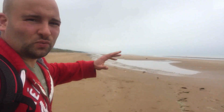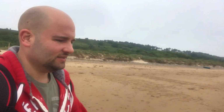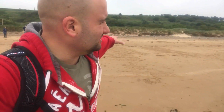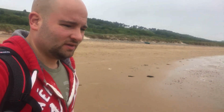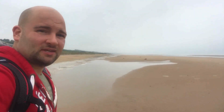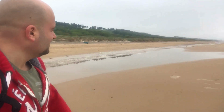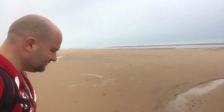I'm gonna head out a little bit more, get a better view. But yeah, this is at low tide, so you can see the water's way out right now. And when it's high tide, water comes all the way up to these pebbles. So pretty impressive. And then just look at this distance you would have to cover. I mean, this is massive.